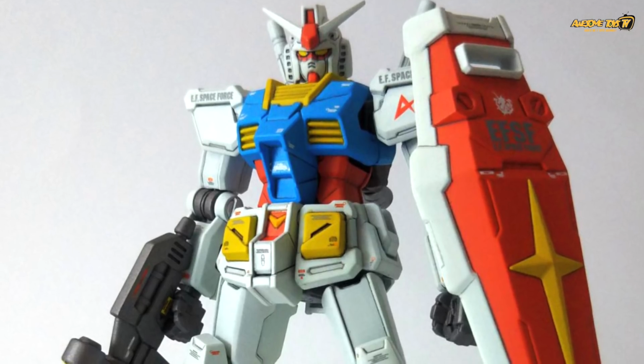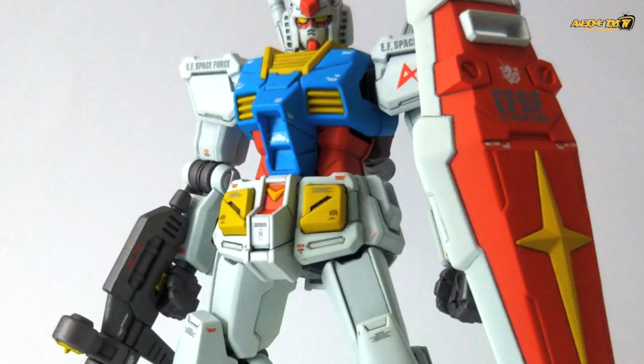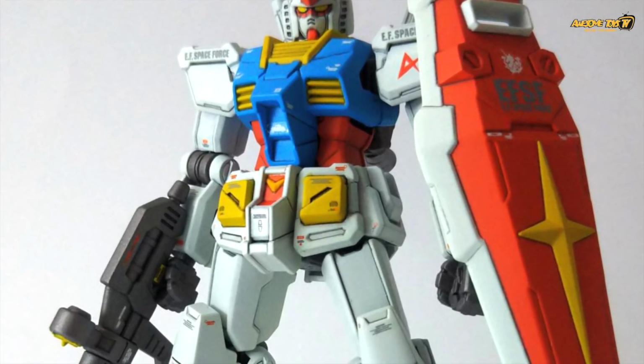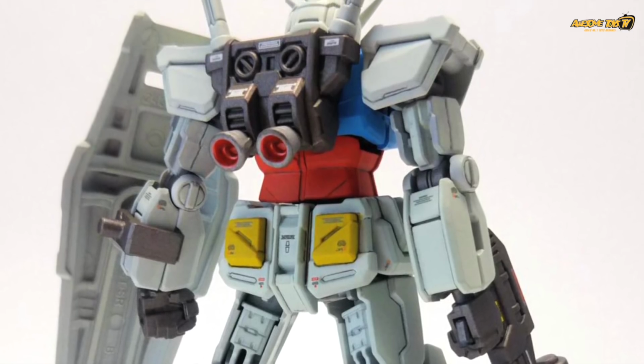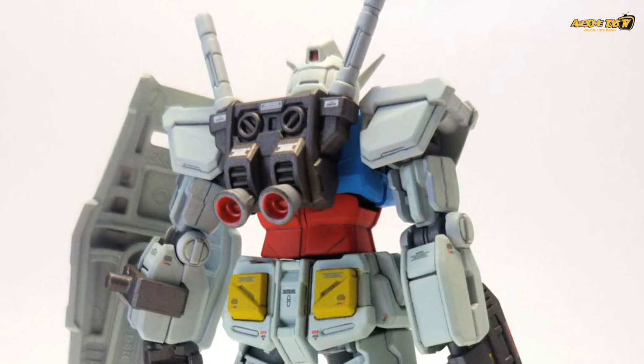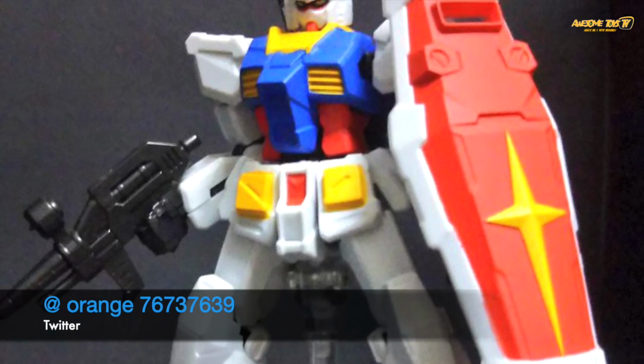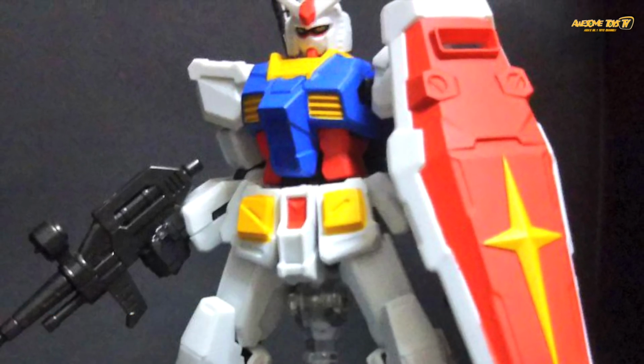And next up is this very cool looking RX-78-2. Is this a new Master Grade or new exclusive kit? Well, you might be surprised to know that this is actually a candy toy that has been repainted painstakingly by Orange in Japan. So this is how the original candy toy looks like. As you can see, hey, it looks really plain.